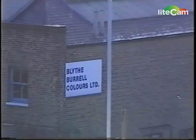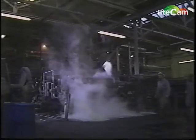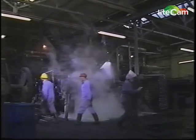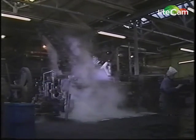Blythe Burrows is one of the oldest factories on the island. Manufacturers of pigment, which is used in paint and inks, Burrows has enjoyed more than 100 years of prosperity. Now, along with many of its old neighbours, it's closing down. Its employees will have to join the hundreds looking to the enterprise zone for work, even though many of them have spent all their working lives at Burrows.